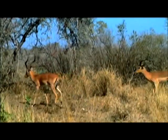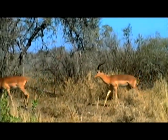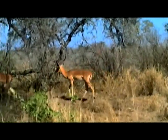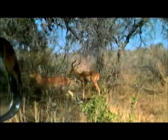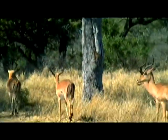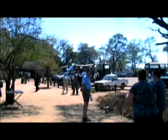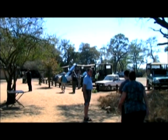The lions are following those impalas, but our guide tells us as long as the distance between them is big enough, the lions have no chance. So they will probably wait for an ambush in the dark. We decide to make a lunch break at another camp.